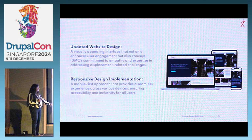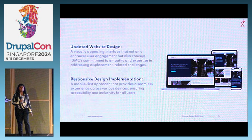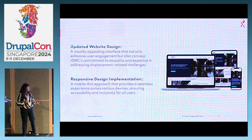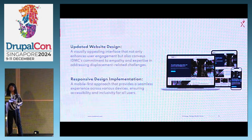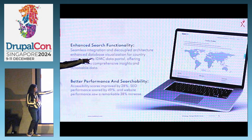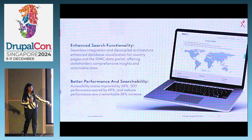The responsive design implementation. When we implement any kind of site, not sticking to nonprofit, any kind of site, I should be able to see it on mobile, tablet, everything, in a readable format. So we have to focus on that. Responsive design implementation was one thing we implemented. Enhanced search functionality. I was talking about the countries, right? This was the country profile pages. They will have the map there and different data from different countries will be pulled. That is called the country profiles page.